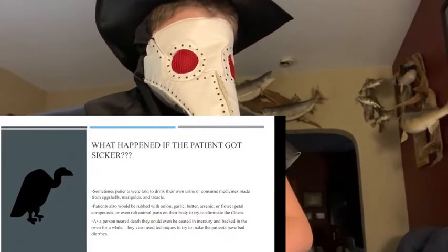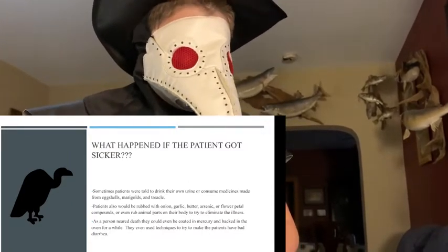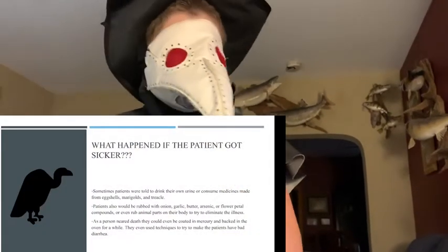As a person neared death, they would cover them in mercury and bake them in the oven. They even used techniques to try to make the patients have bad diarrhea.